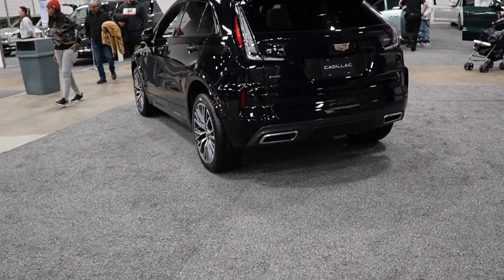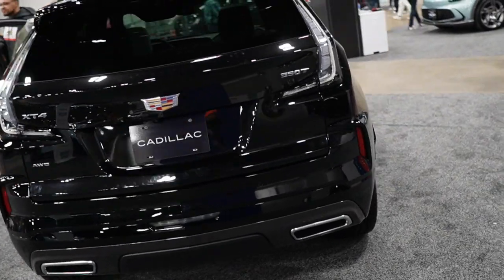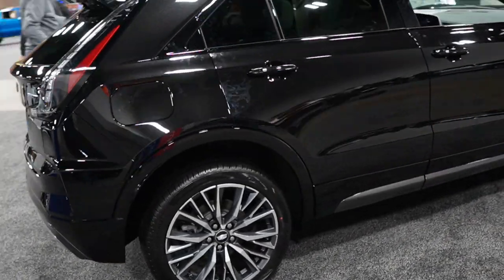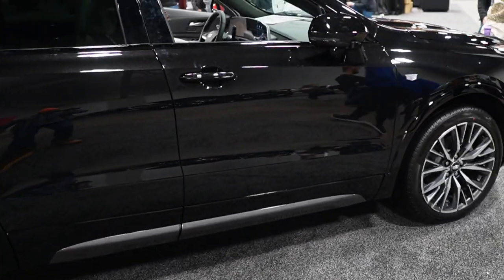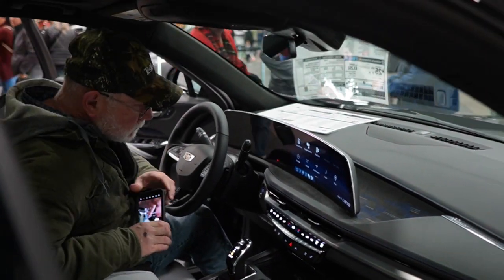Okay, let's look at another one. Cadillac right here. The XT4. Little smile baby right there. It's beautiful, beautiful. I love the display in this one right here. It's got that circle screen in it. Oh man. See that right in there, the way that looks?